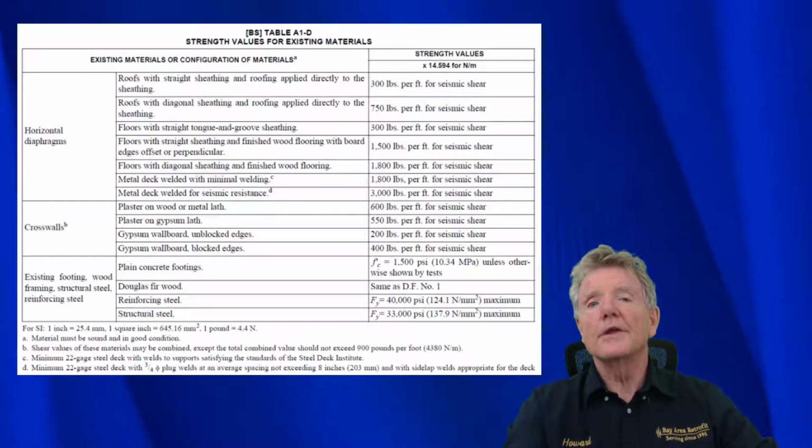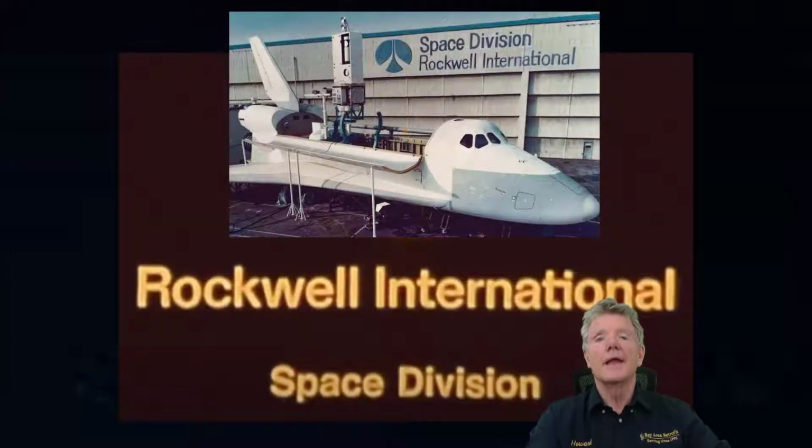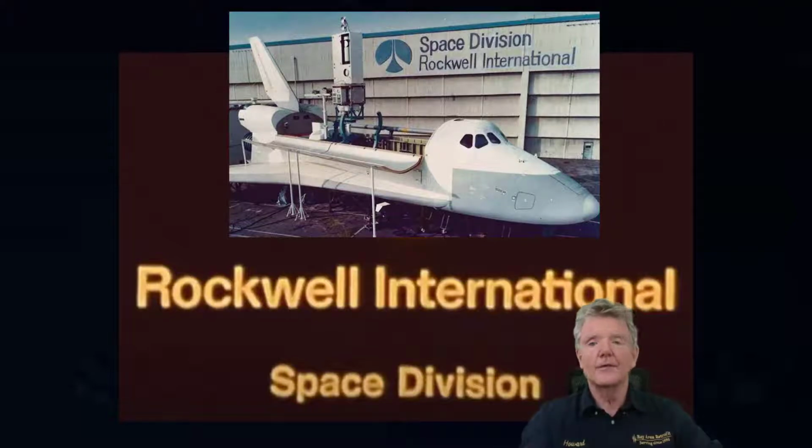Now, they were able to use a laboratory with Rockwell International Aerospace. And Rockwell International Aerospace had an absolutely amazing test setup. When an airplane lands, or when a rocket takes off, or when it's subjected to lots of wind, they had all these things in their laboratory with which they could test building materials.